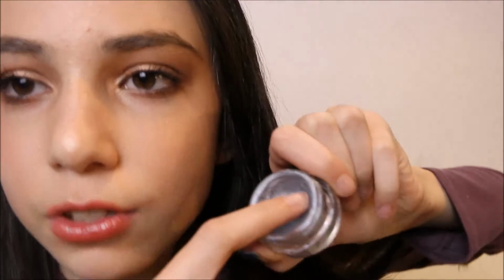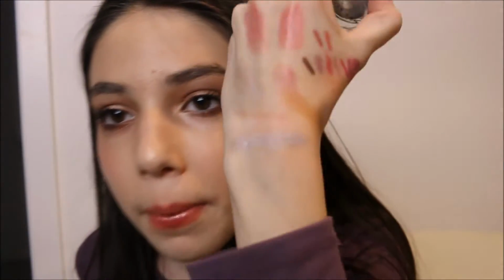It's the most beautiful creamy eyeshadow. I love this eyeshadow. It's a little bit chunky, I got to say that. Like, when you put your finger in there, it's a little bit chunky, but it blends out beautifully. I don't know if you can tell, but it just gives you the most beautiful sheen, and I love this.